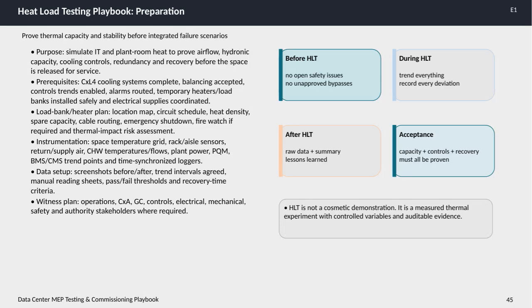In this slide, we focus on the heat load testing playbook and the essential steps involved in preparation. The primary goal here is to verify the thermal capacity and stability of the system before moving on to integrated failure scenarios. Essentially, we want to simulate the heat output from both IT equipment and the plant room to confirm that airflow, hydronic capacity, cooling controls, redundancy, and recovery functions all work as intended before the space is officially put into service.